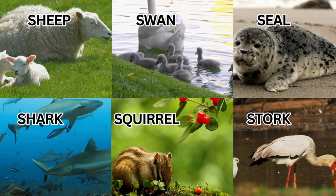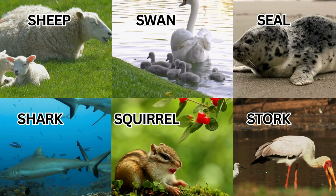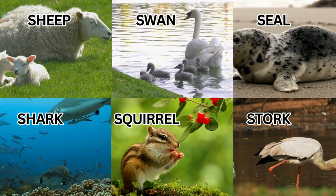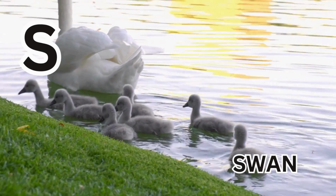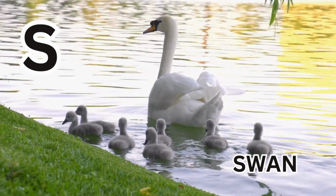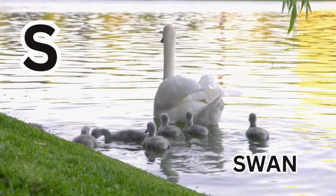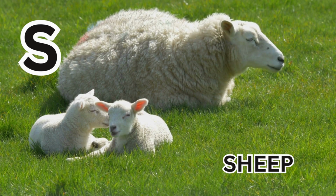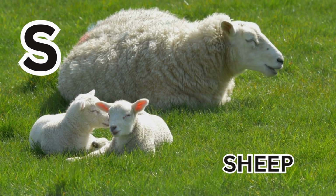Welcome to our colorful journey through the animal kingdom, where we meet 10 adorable baby animals with alphabet S. S is for swan. S-W-A-N. Swan. S is for sheep. S-H-E-E-P. Sheep.